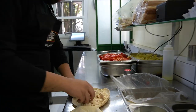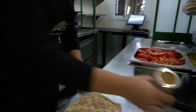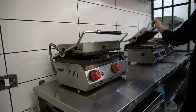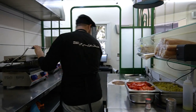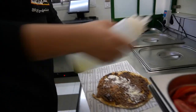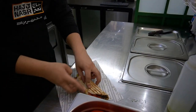There we go. Check that out. Nice. Flavor, flavor, pepper it up. That's it. There it is. It's gonna stay there for a while. Look at this guy, multiple sandwiches, all at one time. Multitasking. Garlic. Lemon. Juice. All right. Tomato.